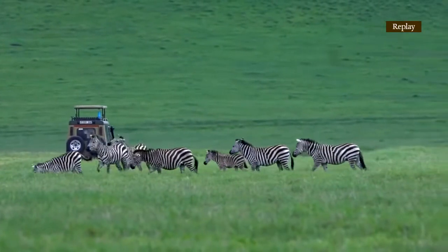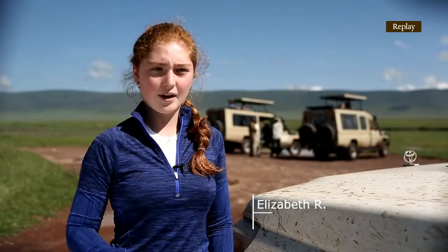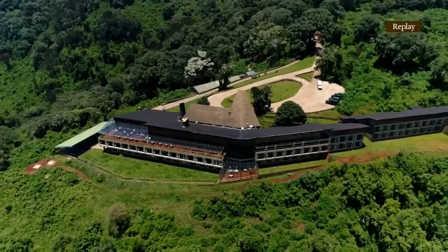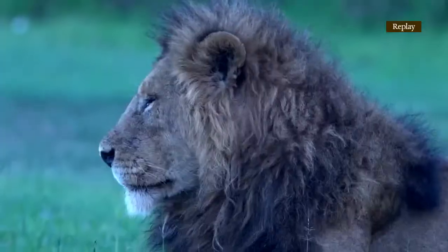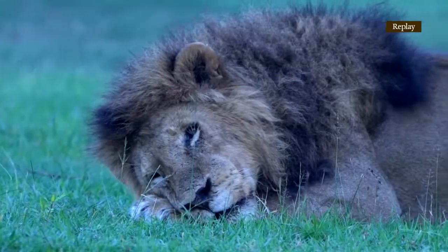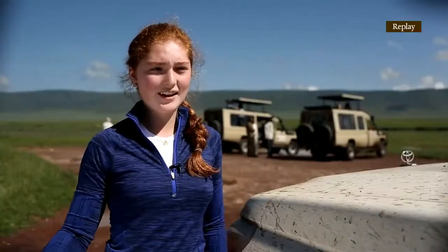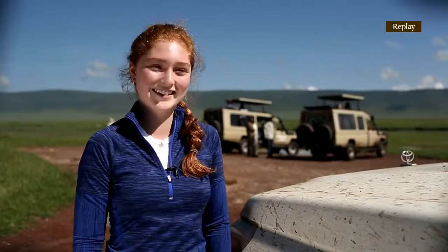Well, this morning we left our little hotel at about 6 o'clock, and we were driving down the road and it was dark, and all of a sudden we looked to the side and our guide was like, look, there's a lion. And right there on the road, not 2 feet away from us, was this huge lion just lying there, very calm. And oh my gosh, it was incredible.